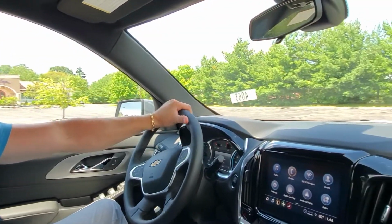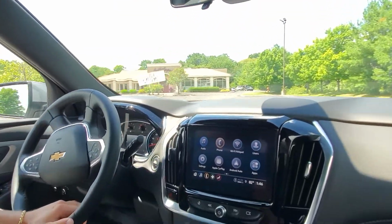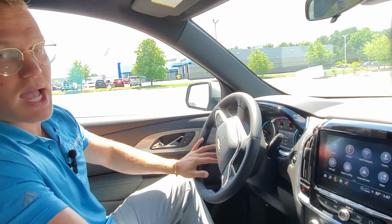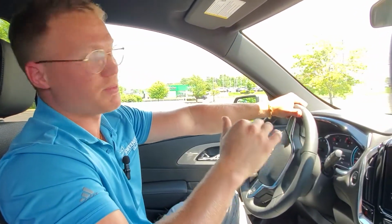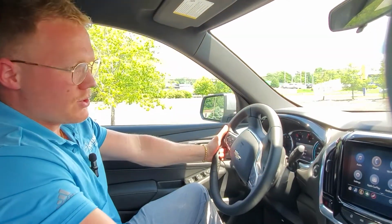The 3.6 is nice because it gets up and it goes. When you're driving this thing and you hit the gas, I mean, it just flies. It's not like it's a 4-cylinder engine. It's got the V6 engine. I like this a lot because it's really smooth. You got the really smooth ride. The blinking that you hear right now is because I don't have my seatbelt on. So make sure you put your seatbelt on when you're driving. But yeah, the Traverse is a great car.